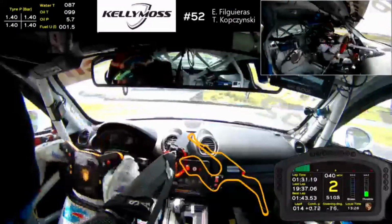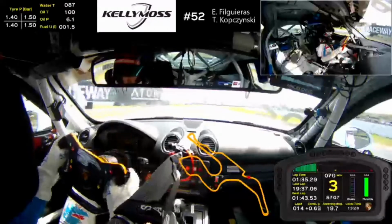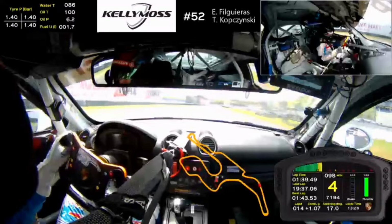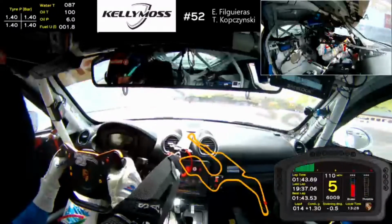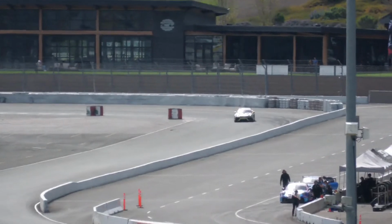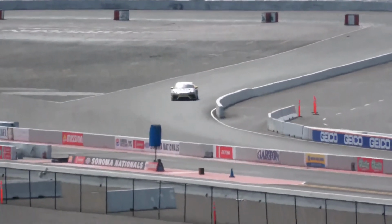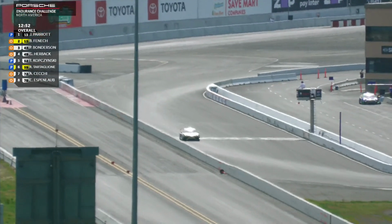Right now we are going through the Cayman qualifying for the Endurance Challenge. So we're splitting them up. We'll have the GT3s in a little bit. Already looking on board the 52 with Tom Kopczynski out there in the car trying to set a lap as we watch him come around the final corner. Nobody with a lap time quite yet.